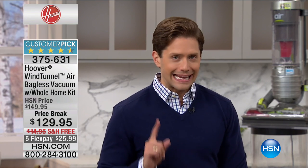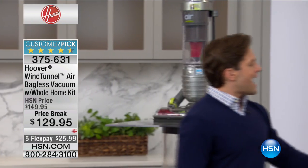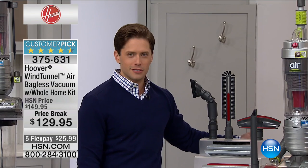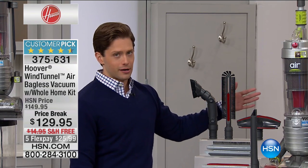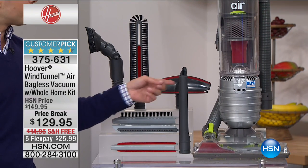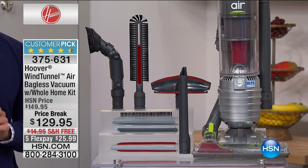No bags, no filters, no problems. This is one of our top 10 picks of the day. And the reason for that is there's a sale price and it's the whole home kit. I want to show you what that means. Every single additional tool that you see that's offered from Hoover that allows you to really do a floor to ceiling clean throughout your entire home, these are all additional buys at every other retailer in America, except HSN. It's $60 worth of premium floor to ceiling additional attachment tools that you get included with your purchase today.